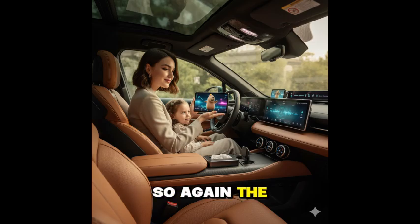So again, the interior: 16.3 and 3K screen in the middle. Big clear screen. Runs on the HyperOS operating system. It's a lovely operating system. You get your kind of car features here, and you get these 3 big tiles. You can simply drag them out to make it full screen if you want to, or you can drag them to go back to your 3 tiles there. You've got your car, you've got your maps, you've also got your kind of entertainment over here. So, you can change these tiles for the different apps in the system.